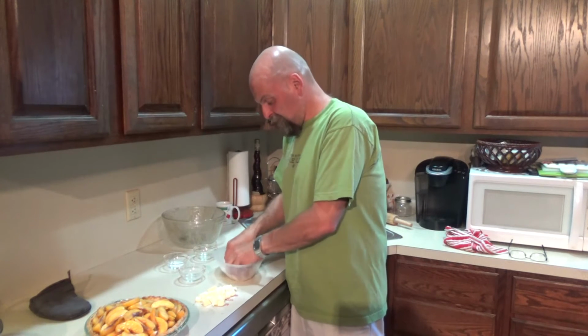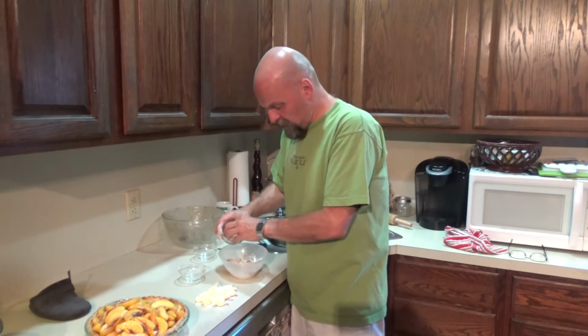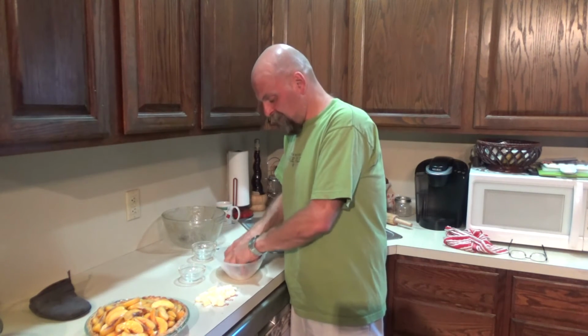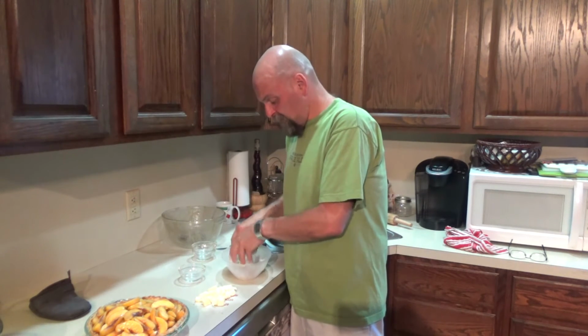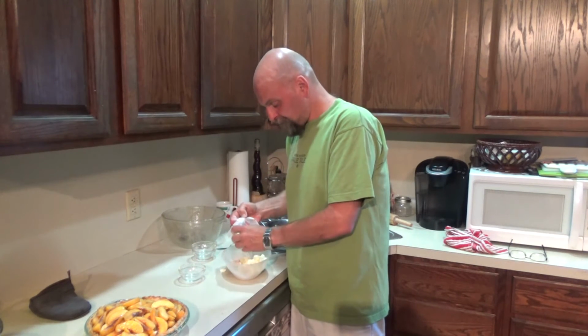Mix that together. A little pinch of salt there. I think it's a 1/4 teaspoon of salt. Okay, you just kind of want to mix that, but you got to get your hands dirty for this part of it, okay? And then you take 1/3 of a cup. The measurements are on the actual stick of butter. 1/3 of a cup of butter.